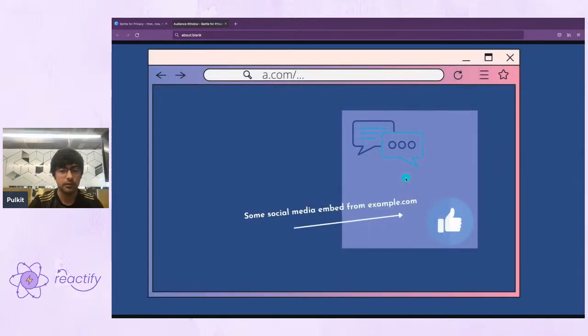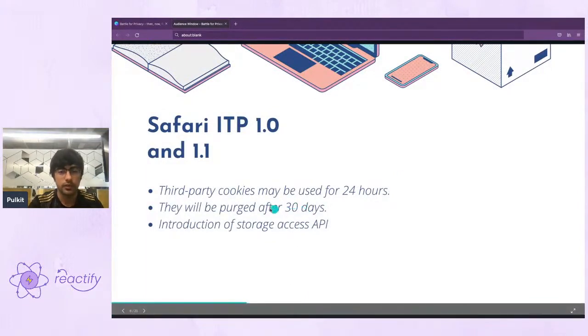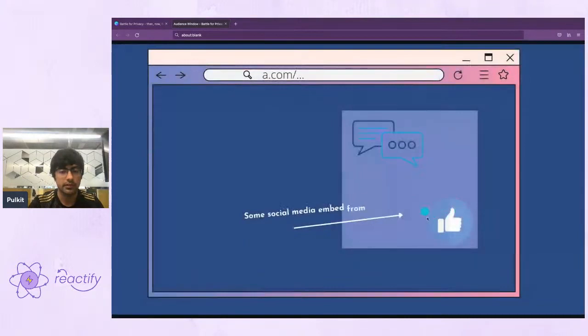If we come to our previous example, it says that if you do not visit example.com as a top level domain for 24 hours after forming the cookie here, then all those cookies would be partitioned. Now, if I come to the rules again, it says they will be purged after 30 days. So let's assume that you clicked here and you did not visit example.com for 3 days. But what Safari ITP says is, if you do not visit example.com for 30 days, then it is going to purge all the example.com cookies. They cannot even be used for first party use.